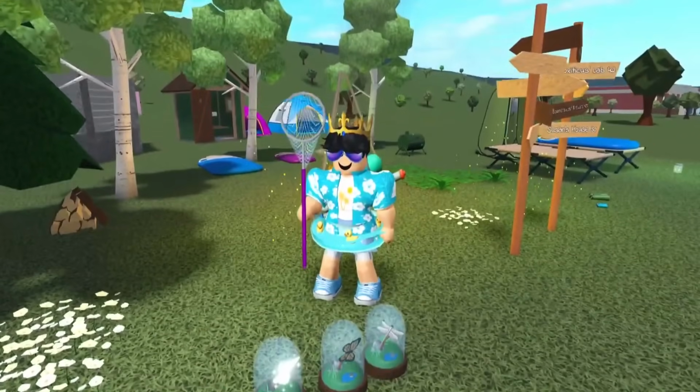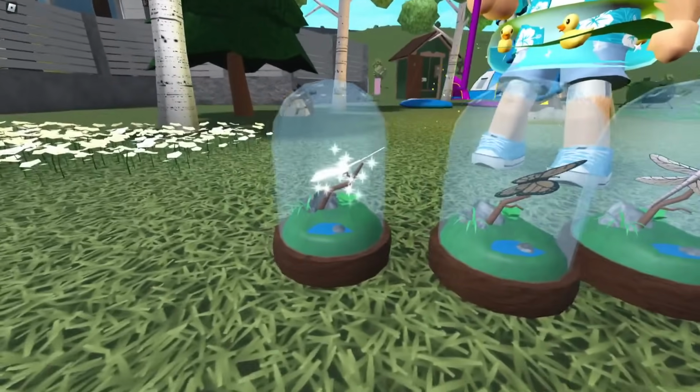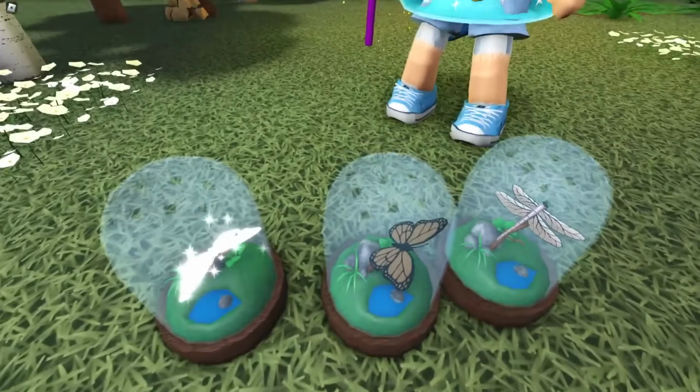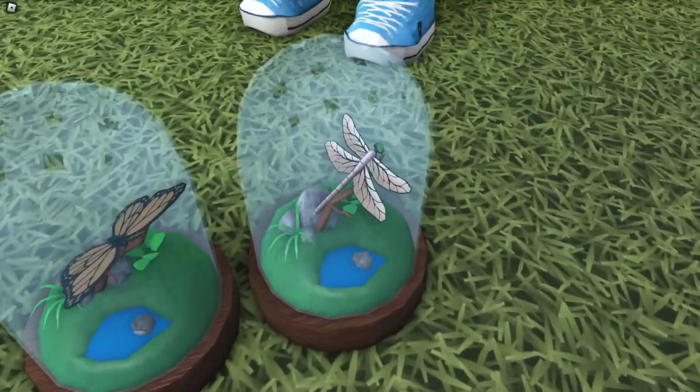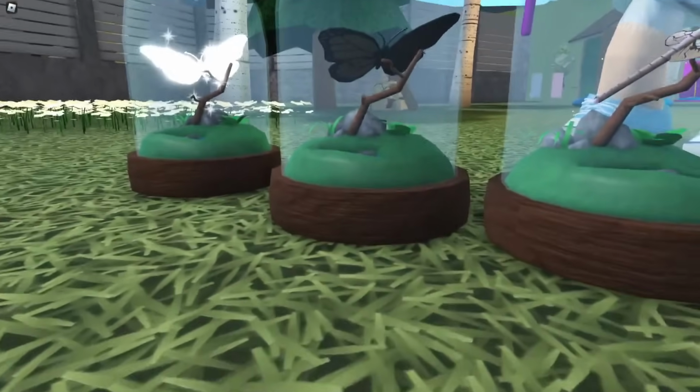Here is a better look at those. Oh my gosh, wait, this is so cool. Here's a better look. So yeah, this one's glowing. This butterfly is legendary. And then I have a regular butterfly right here. And then a dragonfly. That is disgusting. I do not like bugs. The butterflies are pretty. I think they're really scary.